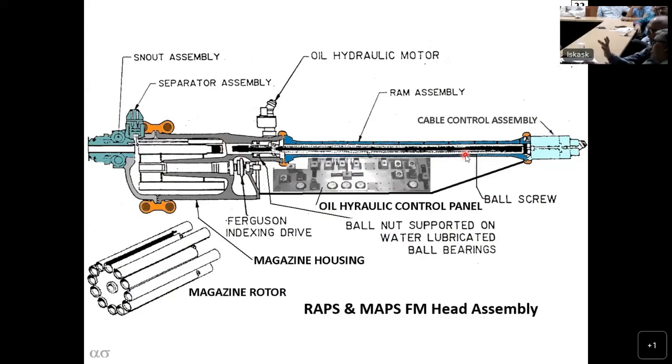So this is the RAM control panel for the RAM assembly. I've put it here to show that it has got so many more parts here. Now, this is the magazine housing. That is, you need to take spent fuel bundles in the machine. So you have a rotary magazine, it's got 10 tubes. So we will come to that in a minute. If time permits, we'll do it, otherwise we'll miss it.